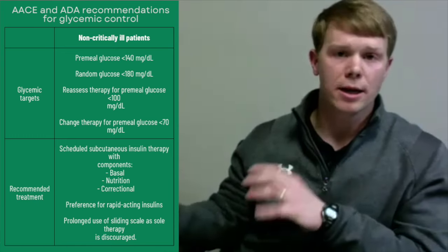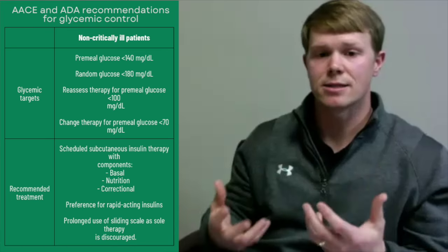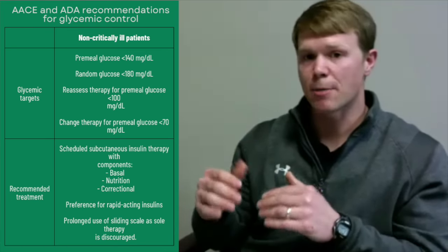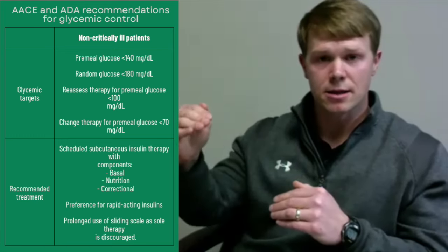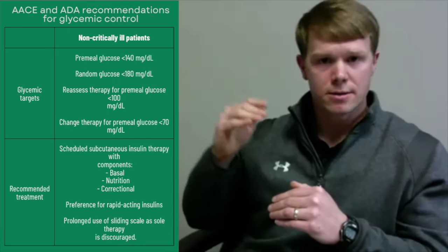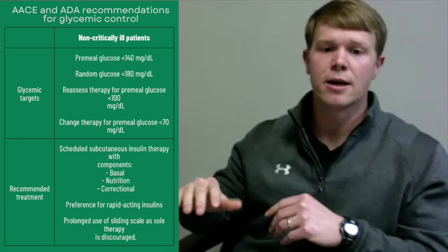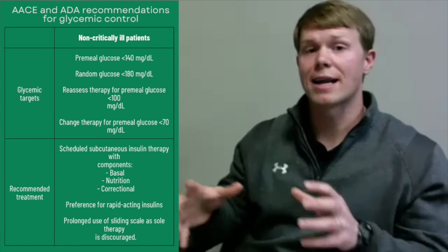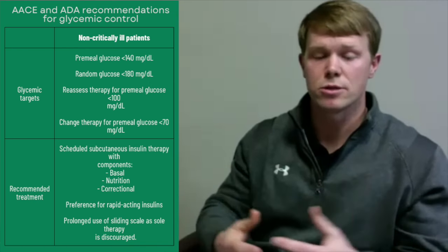For a non-critically ill patient, it's recommended to schedule subcutaneous insulin therapy. And kind of the components of that subcutaneous insulin therapy for the non-critically ill patient is going to be a basal insulin, which is a slow-acting insulin, then your nutrition, your food, and then for correctional insulin, for that to be bolus or fast-acting insulin. Prolonged use of sliding scale insulin is discouraged as the primary use of therapy.